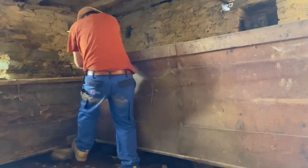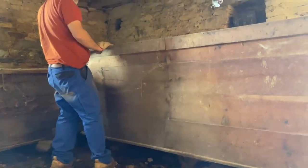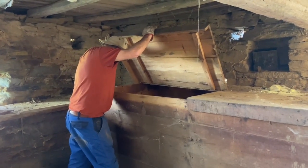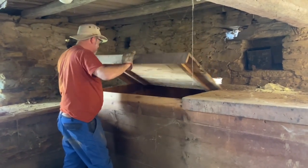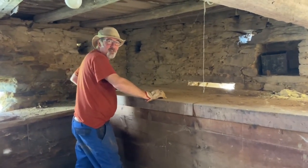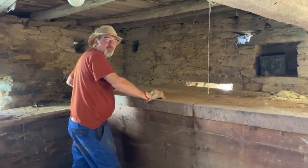Oh, it's moved. It's moved. Yeah, it's moving. Nothing inside here apart from a bit of old newspaper. But we can check the date on the newspaper and see when it was put in the bottom of the box.